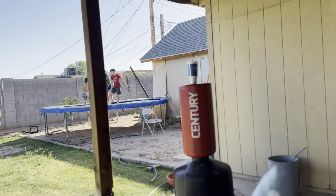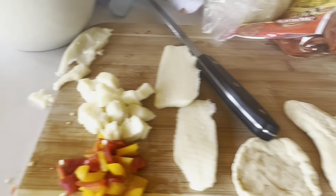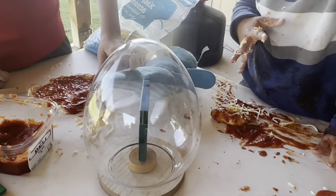Okay, babies, it's pizza making time. Pizza making time. Here's how it's looking. It's done. Look at them.